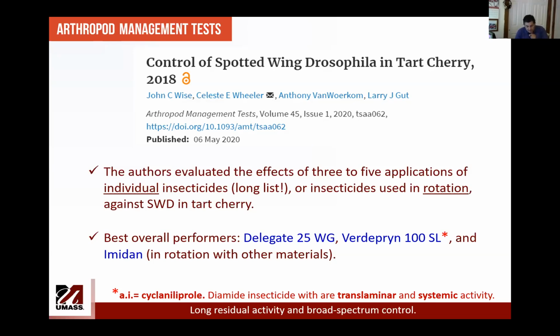So again, the best performers were Delegate, verdeprine, and Imidan. But Imidan was in rotation with other materials. I can give you the information but not at this moment. It's too much, it's a long list.